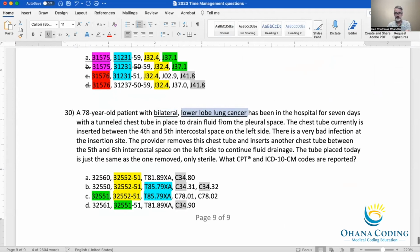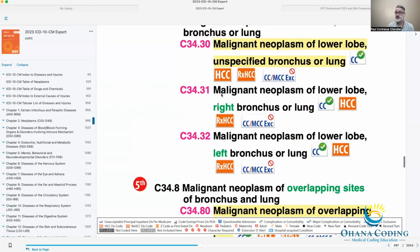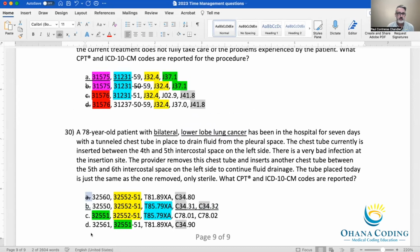If it's bilateral, it has to be on the right side, but also on the left side. And it's just one code down, so the other one, C34.32, malignant neoplasm of lower lobe, left bronchus or lung. Notice how there is no bilateral code option. We have unspecified, .30, right, .31, left, .32. So we have no bilateral code to choose from. The patient has malignant neoplasm of the lower lobe bilaterally, so I have to use the 2 codes, C34.31 and .32. Of the ABCD options, that's the only one that has it in there, making Bravo the right answer and eliminating Alpha, Charlie, and Delta.